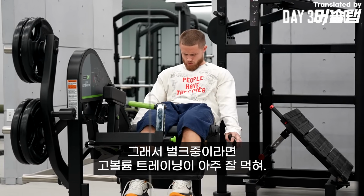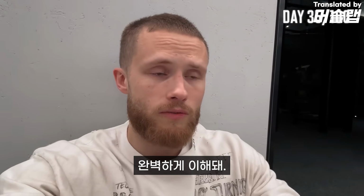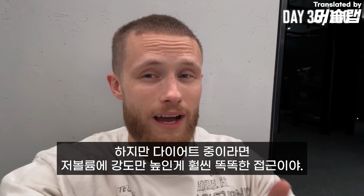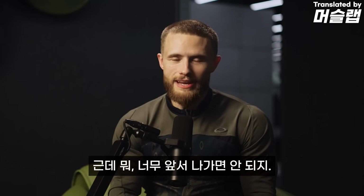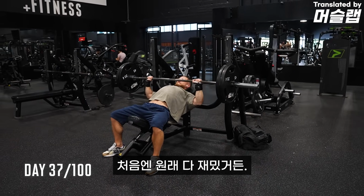So yeah, if you're doing a bulk or a recomp or whatever, high volume training works great. I think it makes perfect sense. But when you're on a cut, I think a lower volume program with really high intensity is a smarter approach, and that's what we're doing. But maybe I'm getting ahead of myself. 1 month isn't that much to go by, and new programs are always fun at first anyway.